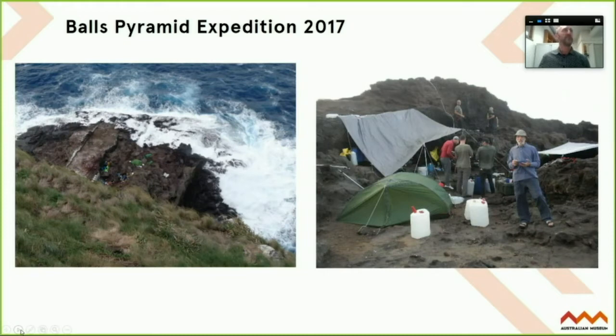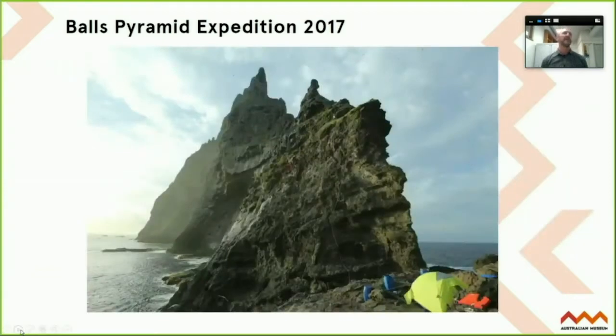But the great part of this, where we were staying, was this is what you got to look at when you woke up every morning. And it's nothing short of spectacular, and really such an honour to have the opportunity to spend time out there. It's just a magical place.